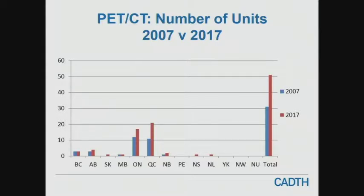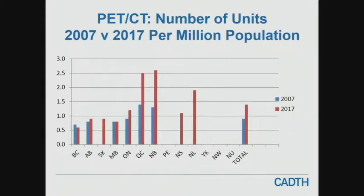I was at a conference a few weeks ago, the CAMRT and the CANM conference, where somebody mentioned conversationally that PET-CT in Quebec intends to add 15 more units over the next year or so. If they do that, they will have 2/3 of Canada's total PET-CT capacity. And here is the view of PET-CT at the million population.